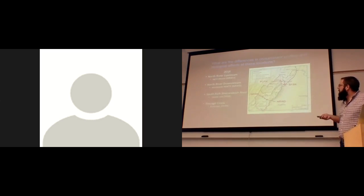2014, we have four sites. We have a highly agricultural site on the North River. Just downstream of there, we have a wastewater treatment plant, and we have a site that's directly in the mixing zone between that wastewater effluent and the river itself. About 60 miles downstream of there, we have a site on the South Fork of the Shenandoah. So this is a large mixed-use watershed with some ag, some forested areas, and some municipalities. And then we have a reference site on Passage Creek in a largely forested watershed.